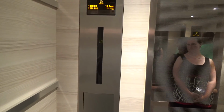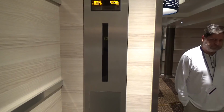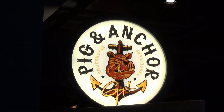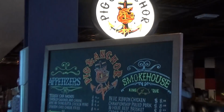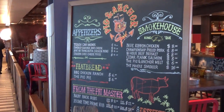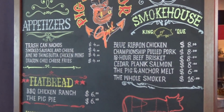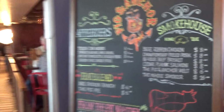It will show you where you're going to stop on this guy here, but it's very different. Now something you won't find on any other Carnival ship is the Pig and Anchor Smokehouse, and it's free for lunch on sea day or embarkation day. The rest of the time, if you want food, it's a small upcharge, nothing too ridiculous. So it's one of the cheaper upcharges on this ship.